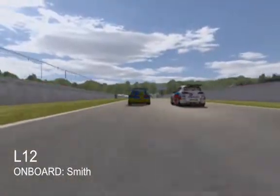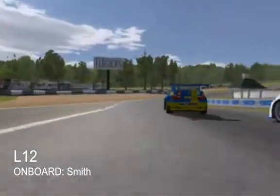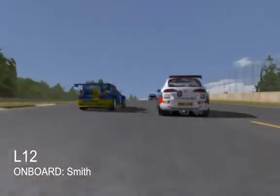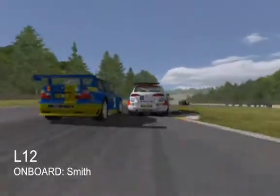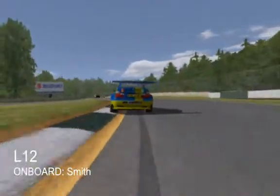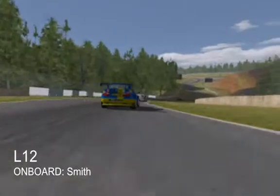And there he goes. Looks like Johan's picking up a good bit of understeer in this car now. And now we jump on board with Steve Smith as we're coming out of the first turn. Oh, a little bit of contact there in the first turn, and Chris is going to take advantage of Pegula being slow through that turn, and up over the curbs, and he's got through.